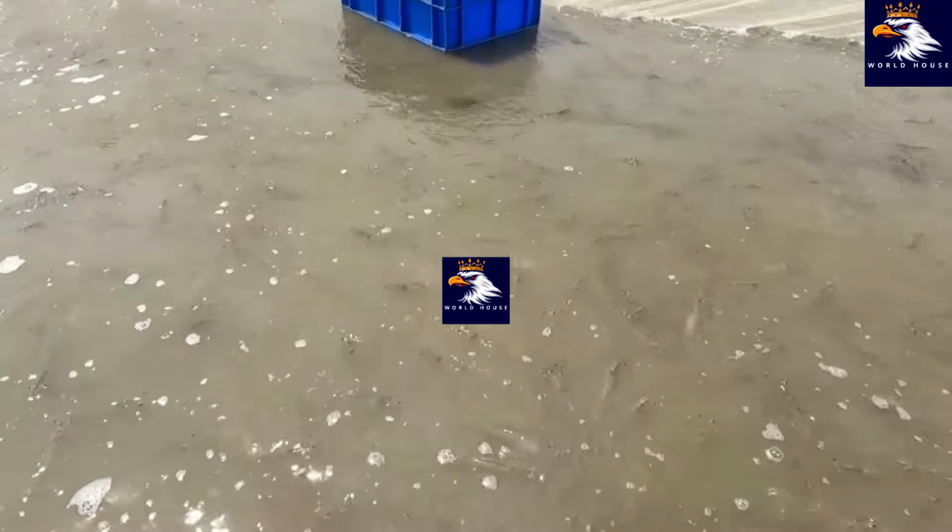Try to guess how many shrimps there are here. Oh no, with this much quantity, many people can probably guess correctly, but I personally can't guess, ha ha ha.